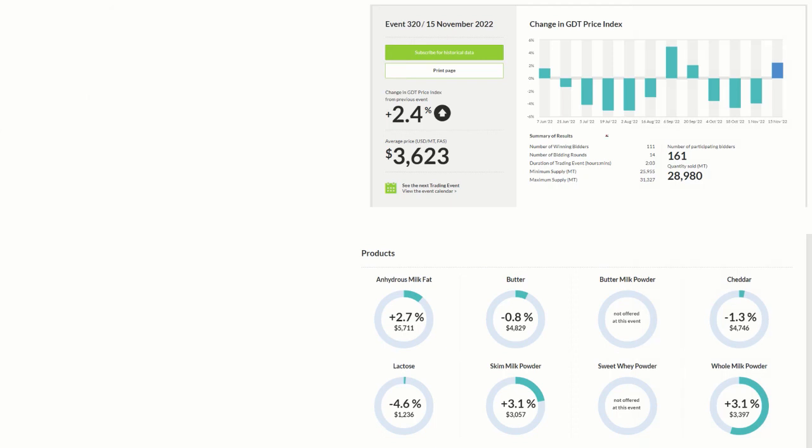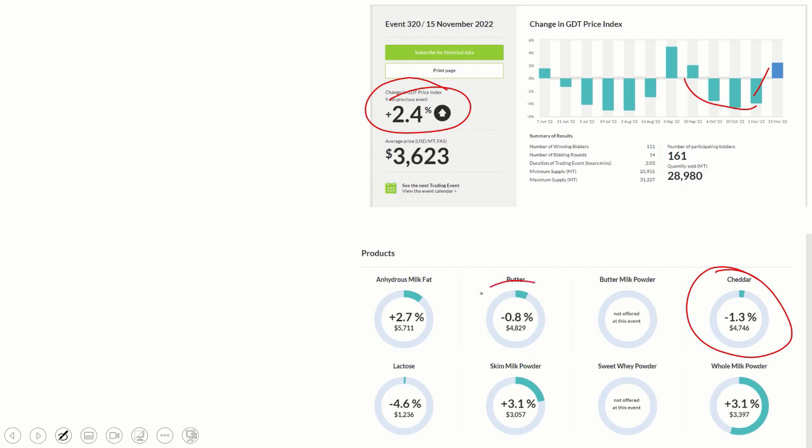Quick look at what's going on around the world. This is the Global Dairy Trade. This last week we were up 2.4. We'd been down for 4 sessions, and then finally we had a little blip up. And again, we can see cheddar was down 1.3, butter was down a little bit, and skim milk powder, which is the proxy for non-fat dry milk.